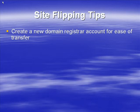And that means that basically when you sell the domain, instead of all the hassle about pushing and pulling and transferring domain names between people, you just hand them the ID and password for the domain registration account and say, there you are, it's all yours, do what you like with it. And that just makes the whole process very easy. I mean, I've transferred a few domains. Some of them have gone relatively easily, but others have been difficult.